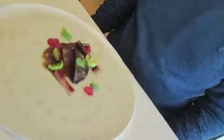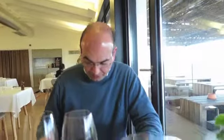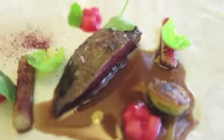Okay, so what we have here is matured wood pigeon breast, very rare, with Brussels sprouts, slightly steamed and pan fried, a little bit of rhubarb, a little bit of salsify, and some cloves. I hope you enjoy.